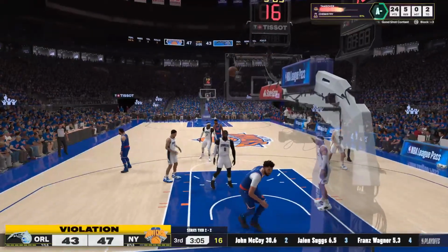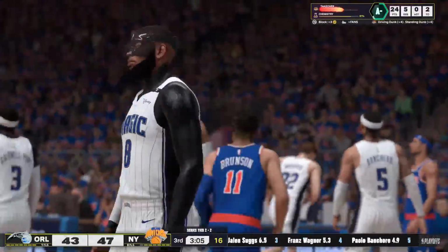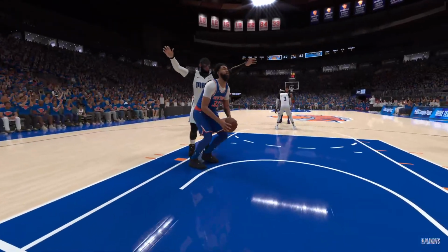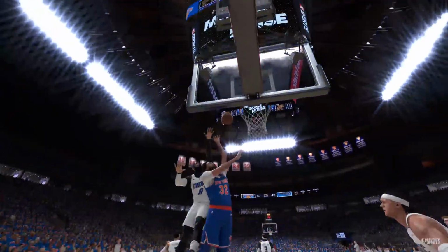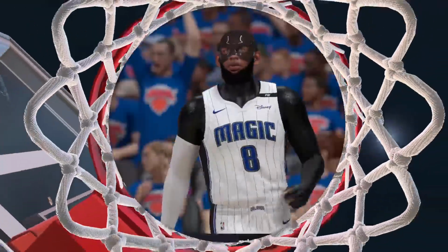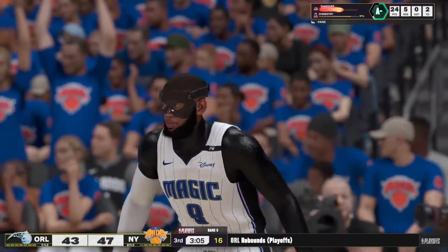That's going to be out of bounds. The Knicks will retain possession. You gotta love strong defense, especially when it comes in the form of harsh rejections. Wow. And that block was something. It's the playoffs, and every possession and defensive stop matters.